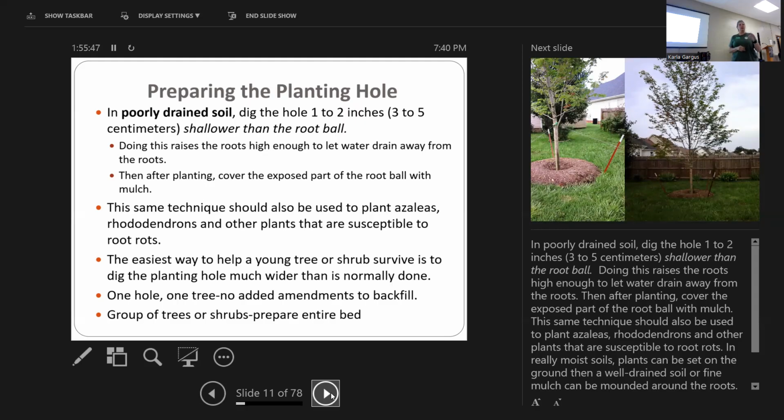NRCS, if you want to know what kind of soil you have, go to the soil, what's it called? Soil survey, and you can pull up what kind of soil you have. And by looking at that soil survey before you even get in the ground, you can pretty much tell if it's going to be wet or dry, or too loamy or too sandy or whatever it is, if the builders haven't ruined your backyard.